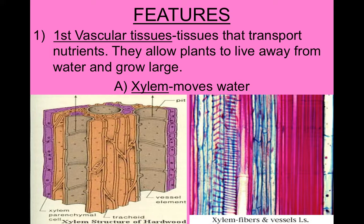Since they're vascular, they evolved the first vascular tissues. And we have vascular tissues in our body, like in our circulatory system. These are tissues that transport nutrients. So these allowed plants to live away from water and grow larger. And so we have a couple different types of vascular tissues, which would have been vocab words this week, or actually will be, but there will be no quiz.